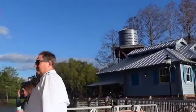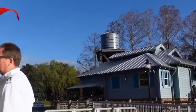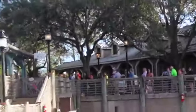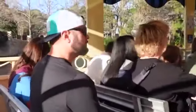We waited a good half hour to get in line. The line is a lot longer now. Made some friends from Michigan here with us.